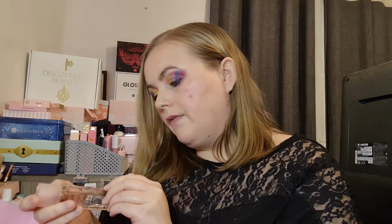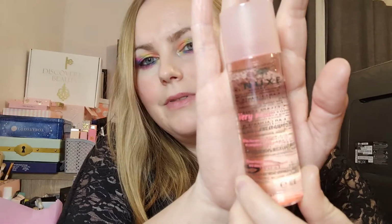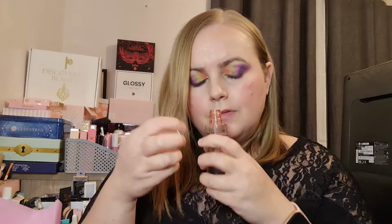And what's this? The Nuxe. I want to say Nux or Nuxe. Very Rose 3-in-1 Soothing Micellar Water. Sorry, my light's shining on it and I can't see what I'm doing. It's hard to read the bottle. It says Very Rose. Let's have a smell. What's this? My hand's overpowering. Oh, I like that. Can't have enough micellar water.